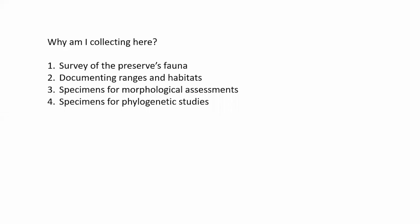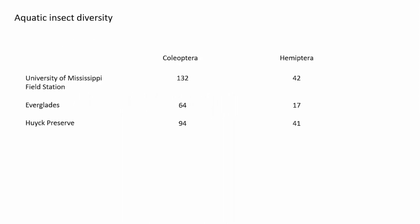And so the last part of this is I'm collecting specimens of Heteroptera for phylogenetic studies. I've been working with other groups of researchers who are actually doing all the processing of these samples from South America and Europe and Asia. No one is really collecting aquatic Heteroptera for these studies in North America right now, and so I'm hoping to fill that gap in. By coming here and getting more and more of the specimens, I'll be able to fill in more of the taxa for this continent.